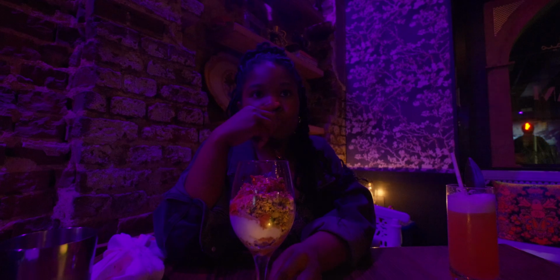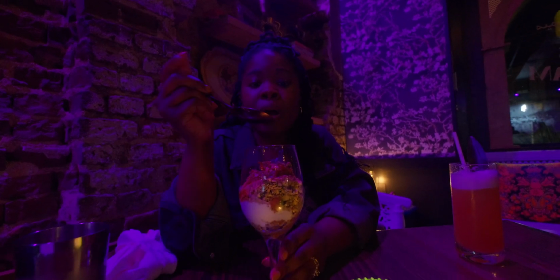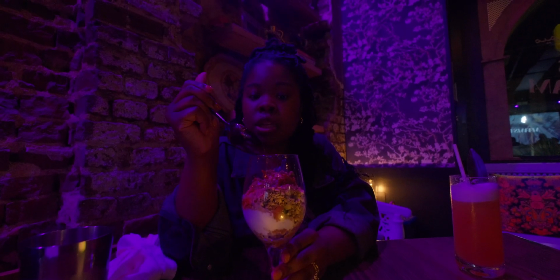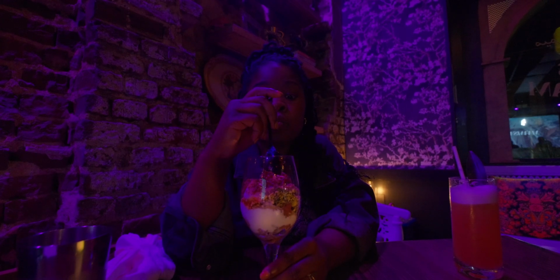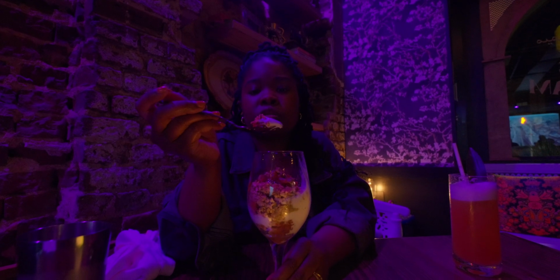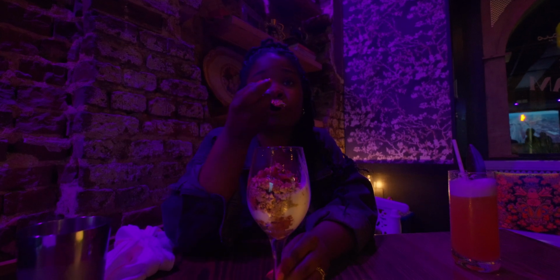Oh wow, this isn't really sweet. I mean, it is sweet, but the sweetness only really comes from this carrot cake and the sauce that's on top. The cream itself is not sweet. It's very light. It has a nutty taste, of course, from the nuts on top. But I think it's kind of like the perfect little finish to a meal that can be heavy. So I actually really do like it.